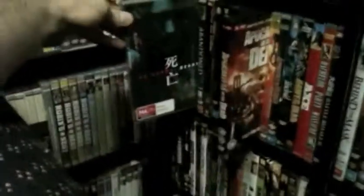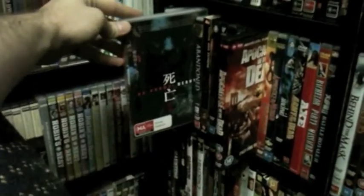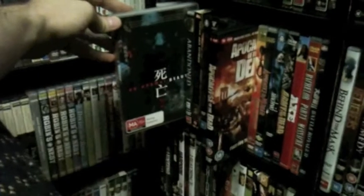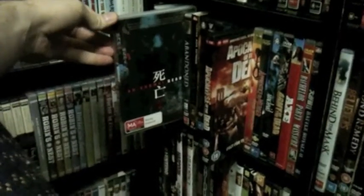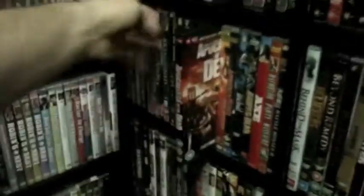What else we got? Okay, down here a bit. Picked up this cheapie I've been eyeing off for ages. Japanese horror? Or Korean horror? I don't know. It's Asian horror. I can't remember which country it was from. Abnormal Beauty. Don't know much about it, but I've been eyeing it off for a long time. It looks quite cool, so hopefully that's a good one.